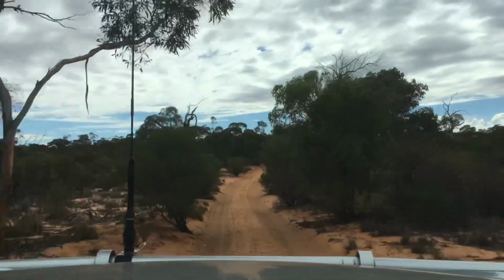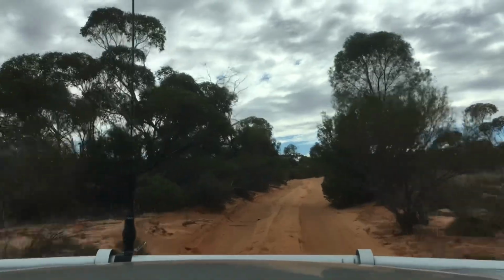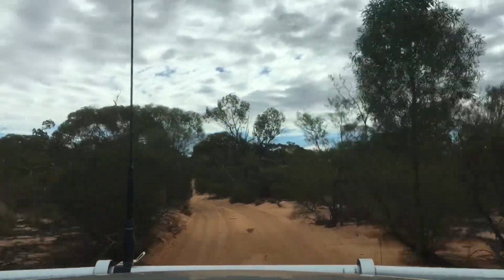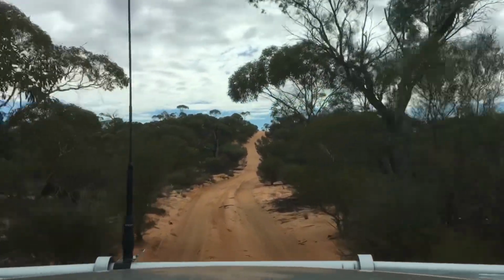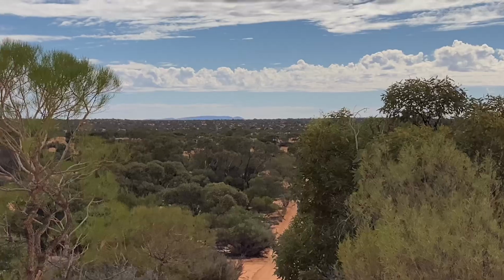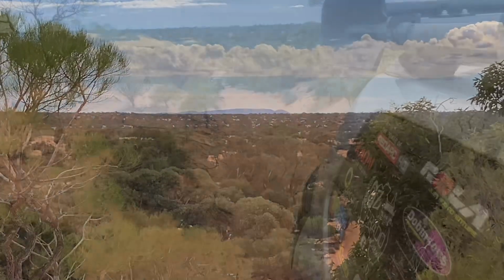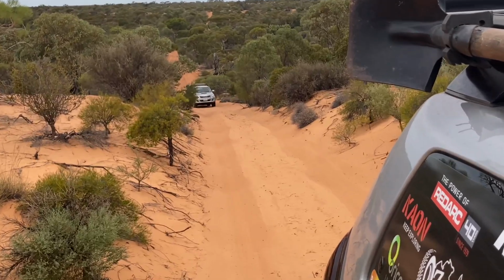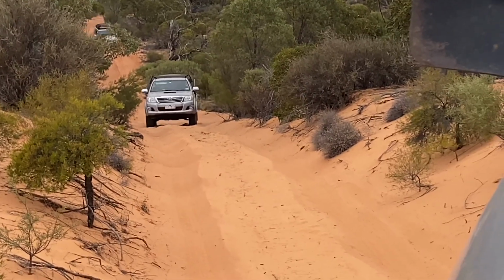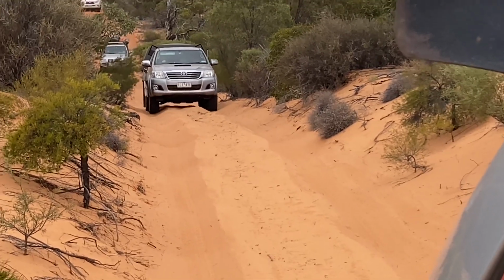Of course, I always recommend low range for your trans temp, but you also got to look at your speed because of your transfer case temps. But that sort of info, that's probably on 4x4 diesel, not 4x4 Adventures. Oh look, you can see Ayers Rock. Just joking, it's Mount Finke, you fool. They really know how to wreck these tracks. Boom! But we're smoothing it out.